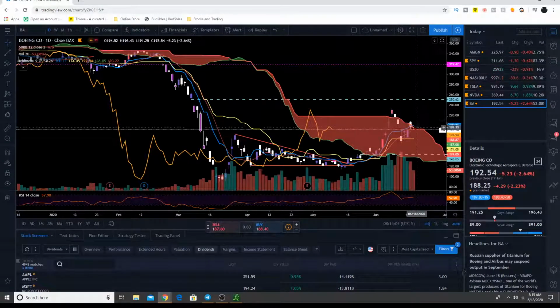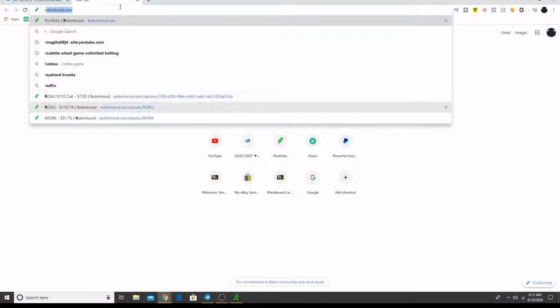So we got the 9-day crossover, still not under the moving average though, so BA might be a sell. Looking to take it to around, honestly the lowest you could see it go is like 175. Contracts are probably pretty cheap. Let's see.